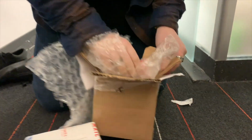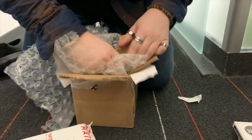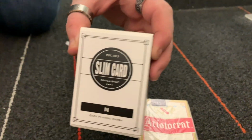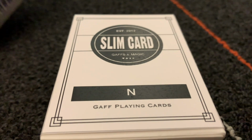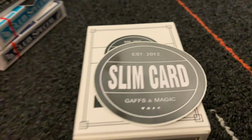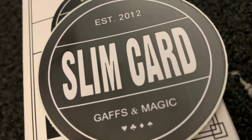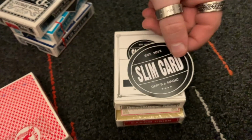Okay, cool. Here we go. So I can see the decks. They were sent to me by Slim Card, so check them out. Really cool company. They sent a few, so that's their sticker. So yeah, really cool there. So let's have a look at what you actually get. So they do gaffs and stuff.